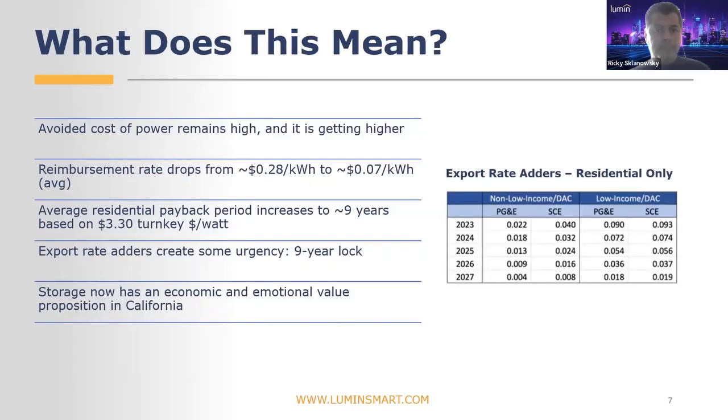So what it all means, when you look at it from a 30,000 foot view in California, the avoided cost of power is going to remain very high. So solar in and of itself is going to have a return. There's going to be some sort of economic value proposition. Although, as we showed, the pure solar export reimbursement rate is going to drop. Maybe in your market, it was an average of 28 cents or 38 cents a kilowatt hour or so. On average, throughout the course of the day, it's going to fall to around 7 cents.